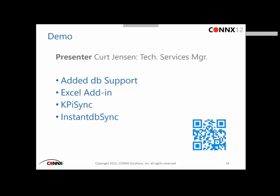What Kurt's going to show you now, if I can segue over to Kurt, is he'll give you an example of what it looks like to bring data in from Redshift and from Netezza over to the Excel product. He will then show you KPiSync and how, with an emulator is the best way to show it to you because we can't really show you the physical device, what some streaming analytics look like. And then he'll give a brief demonstration of our real-time data replication tool.